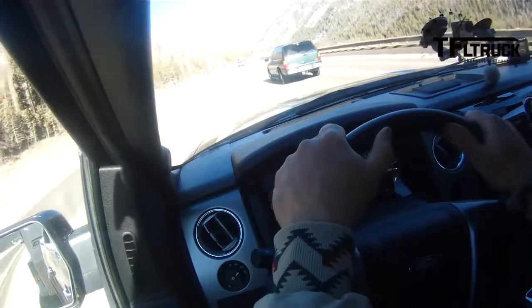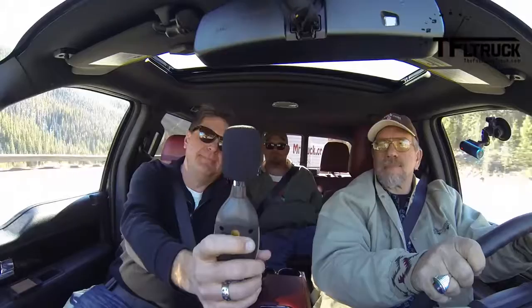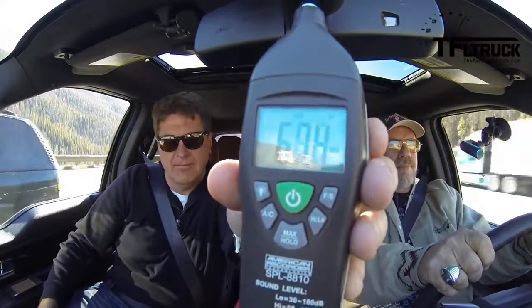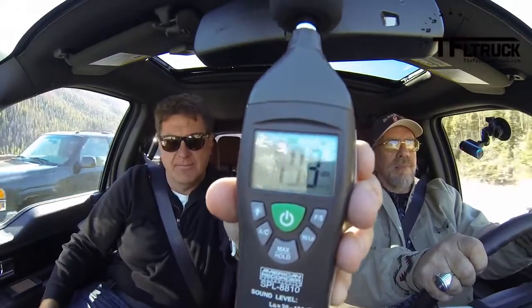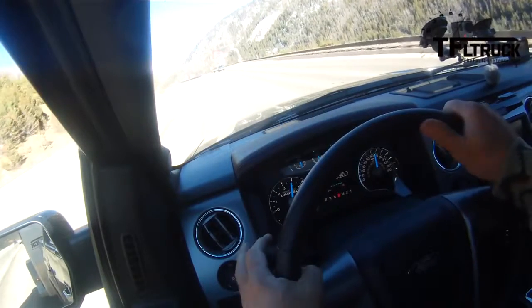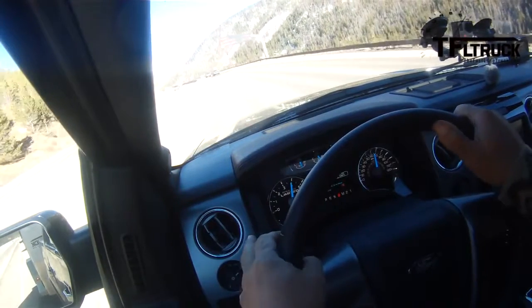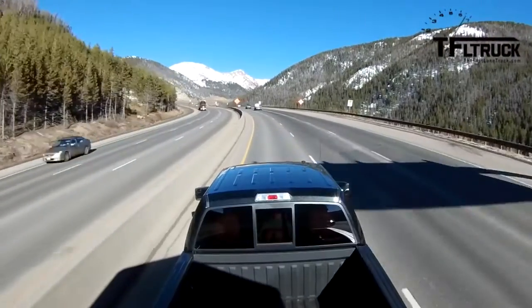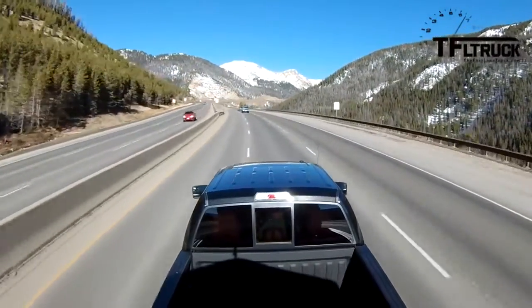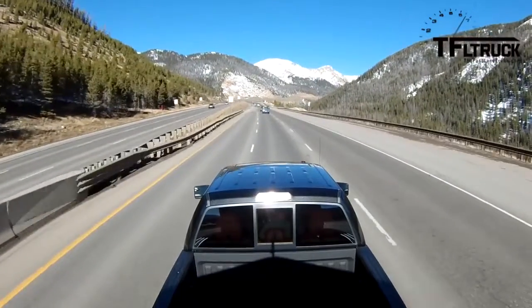Shall we check the decibel level, gentlemen? Here we go. It is a little bit more quiet than the... And that's at 3,900 RPM. We're averaging, I'd say, right around 66, 67. And so this is a very quiet truck. Ford does a great job of keeping the engine and road noise to a minimum.